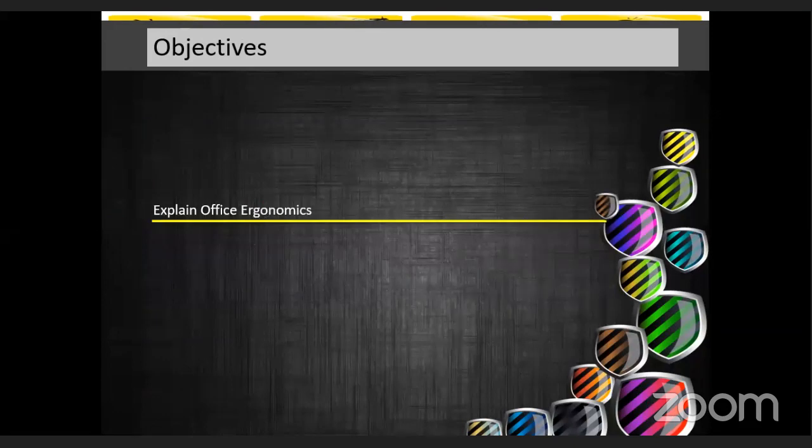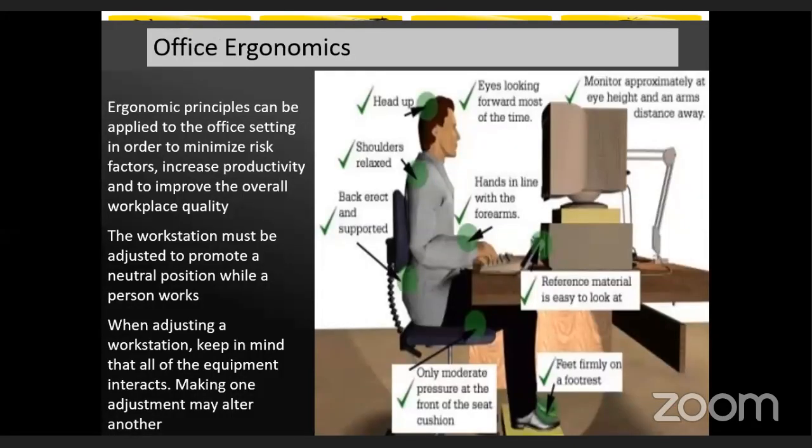So we want to explain what office ergonomics is. Now, let's look at this diagram. We want to analyze it. But before then, ergonomic principles can be applied to the office setting in order to minimize risk factors, increase productivity, and improve the overall workplace quality. The workstation must be adjusted to promote a neutral position while a person works.